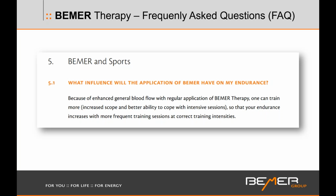Looking at Bemer in sports here to finish up, what influence will the application of the Bemer have on my endurance? Well, if one can train more, that increases the scope and their ability to have more intensive training sessions. That supports endurance and increases your ability to train more and perform in a more optimal manner.